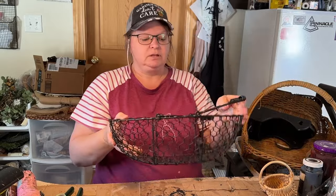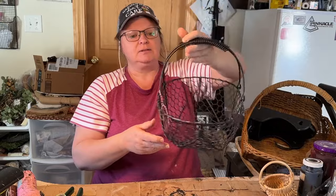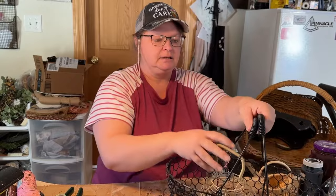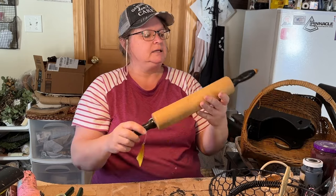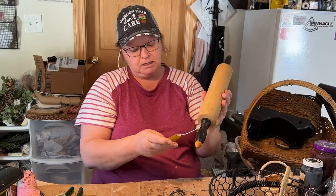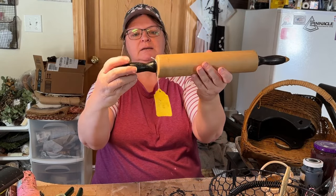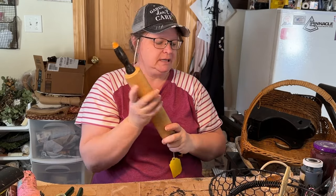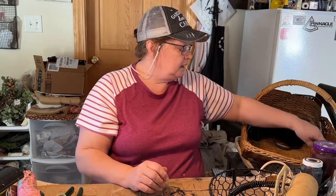I got this really cool egg basket, nice and sturdy. I mean, this is one sturdy egg basket. So I love that. Black color. I got this rolling pin. This was $5. The nice black handles on it. And I've sold all my rolling pins in my booth, and I have this one, and I think I have two more downstairs, or maybe up here, not sure. But anyway, I have some that I can add in there.